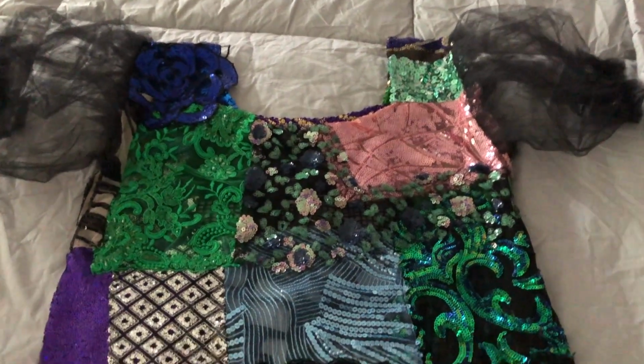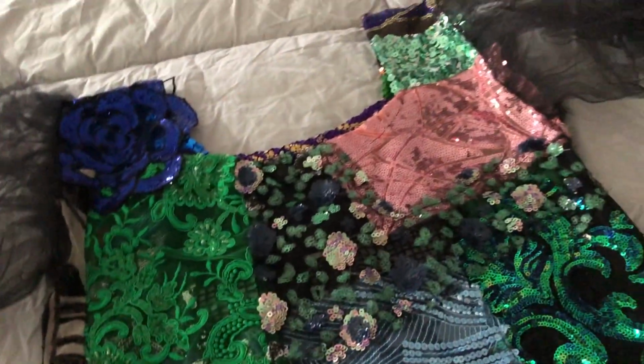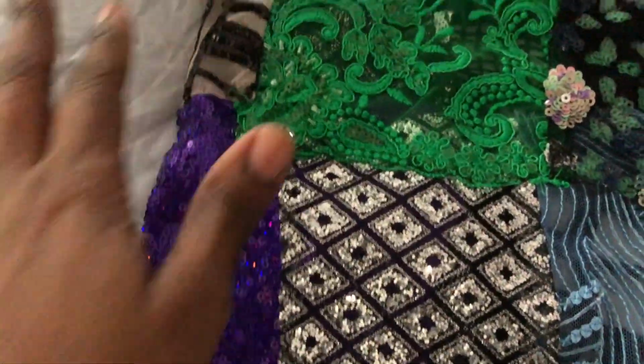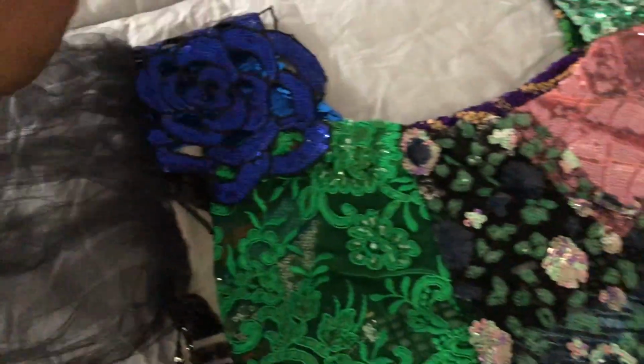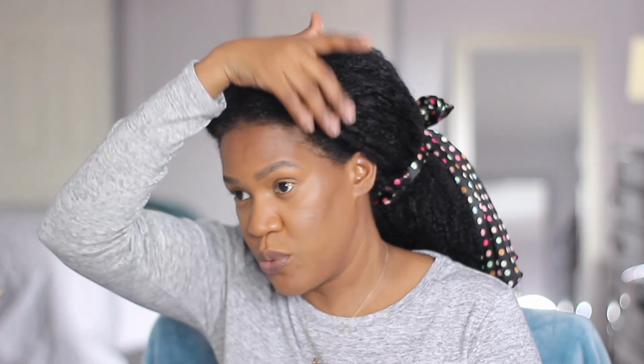Here's another top. This one also was done with patches. The only difference with this one is that it's not crochet. This is just actual different fabric pieces that she sewed together. So not only does she crochet, she also sews. And the sleeves are puff sleeves. I like this top a lot too. I'll wear this top one day in a video for you guys to see. It looks better on. She does some beautiful work.